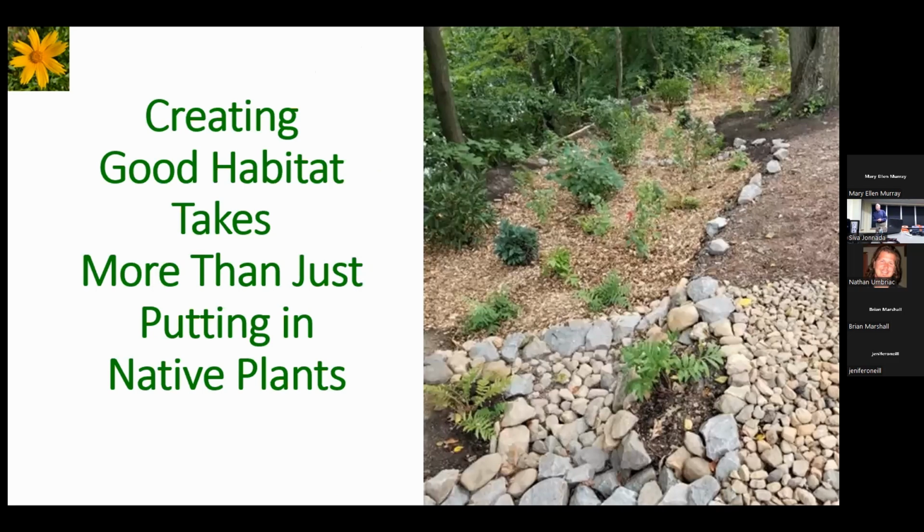Most rain gardens, by design and by the manuals, put in native plants. But making good habitat is really more than just putting in native plants. You have to have the right soil conditions. Most of the rain garden manuals suggest that you amend the soil so that you get good infiltration initially. And what you really want to do is amend the soil so that the plants do well and survive, because long-term that infiltration is not by how coarse the soil is, it's how well the roots are growing and provide channels for the water to infiltrate.